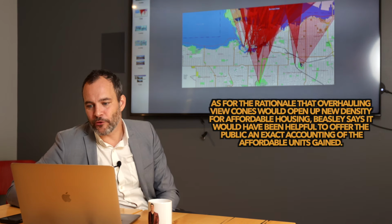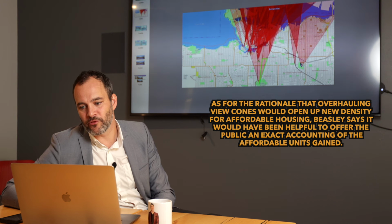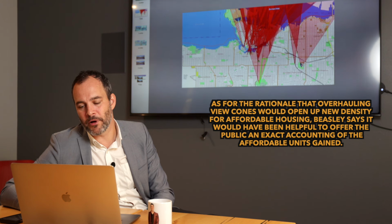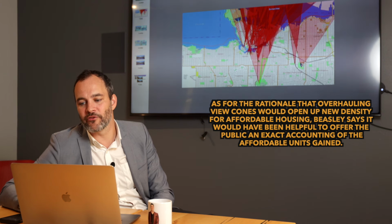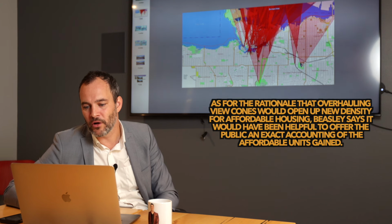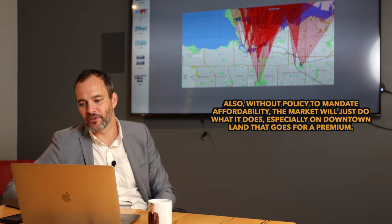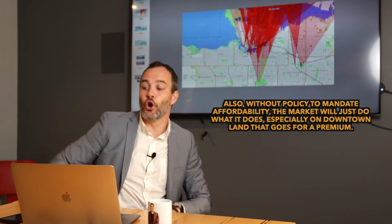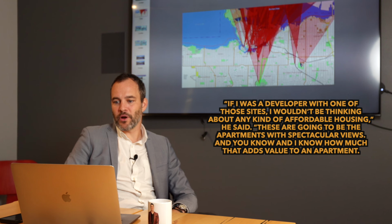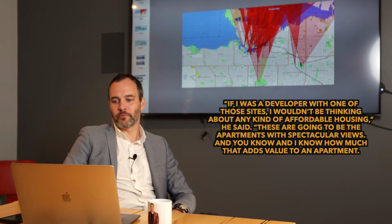Larry Beasley. As for rationale, the overhauling view cones would open up new density for affordable housing. Beasley says it would have been helpful to offer the public an exact accounting of the affordable units gained. I think there's a bit of mockery here. It's not the case at all. Also, without policy to mandate affordability, the market will just do what it does, especially if downtown land goes for the premium that it does. If I was a developer with one of those sites, I wouldn't be thinking about any kind of affordable housing. He says they're going to be the apartments with spectacular views.